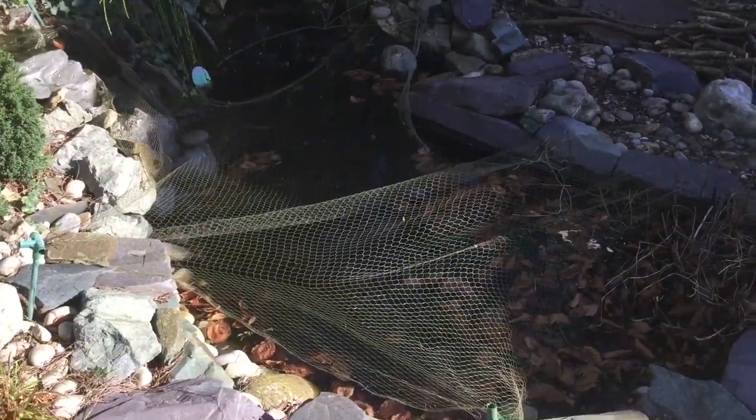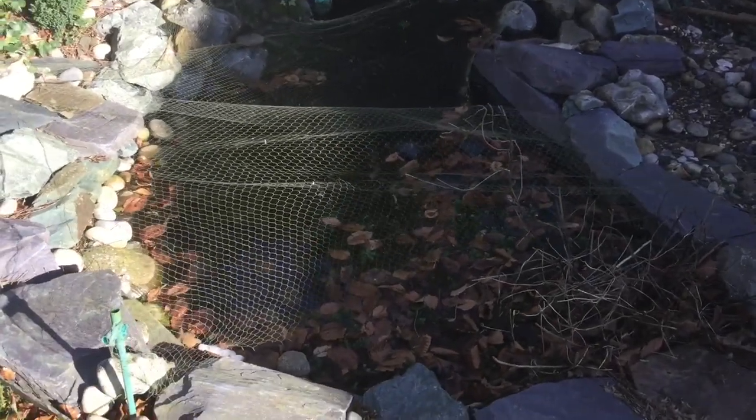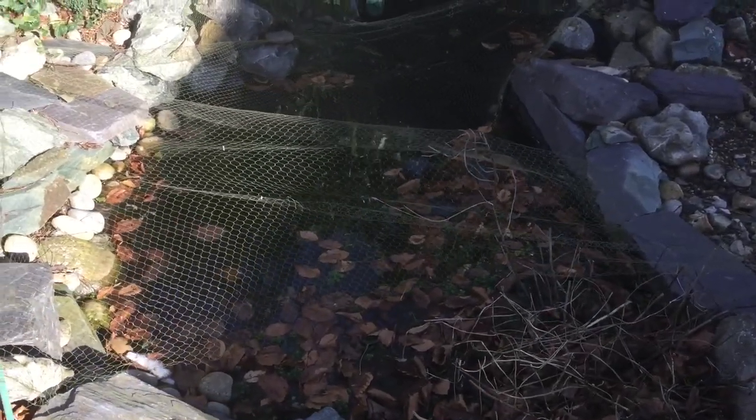I can see I'm really going to have to get in this pond. That wind is blowing those leaves all over the place. I'm going to have to do something about this fairly soon.